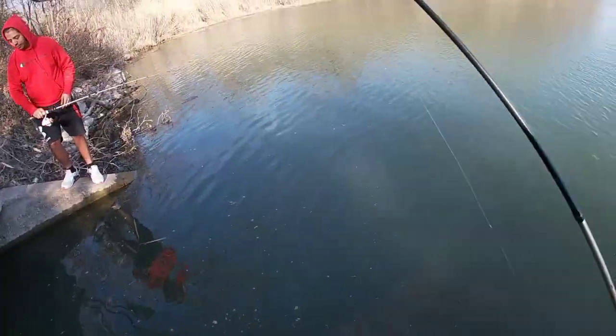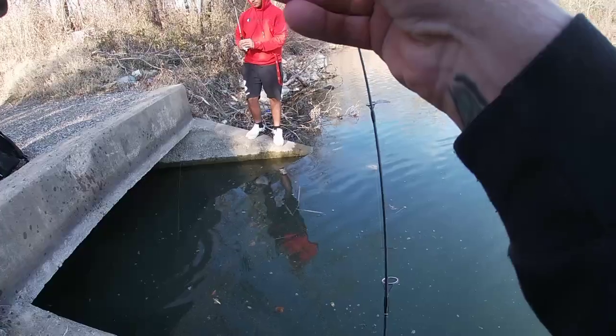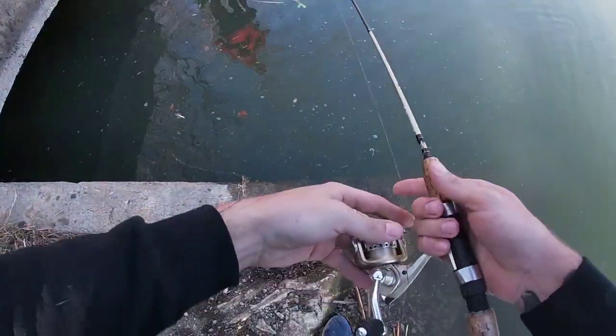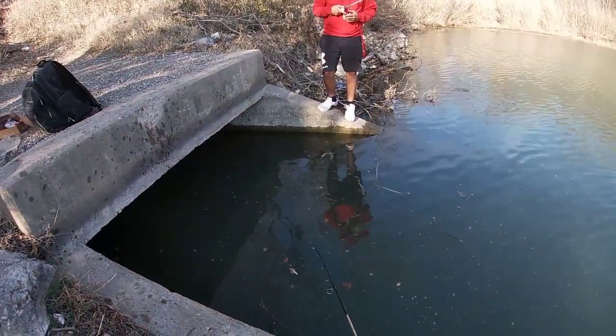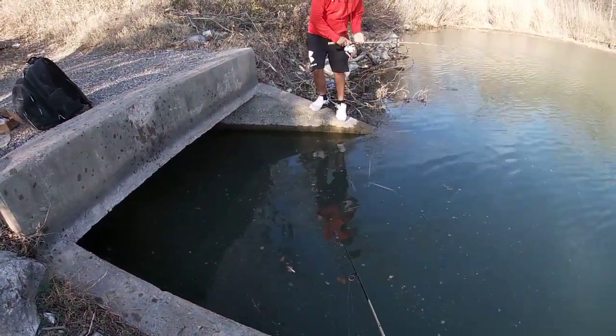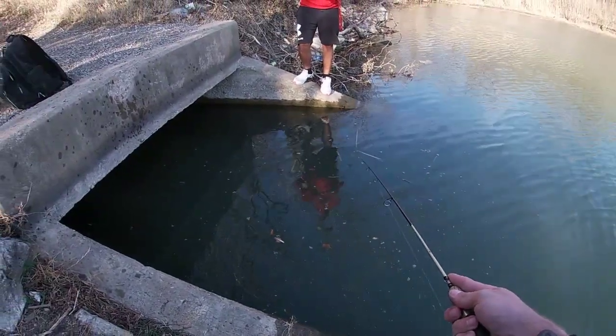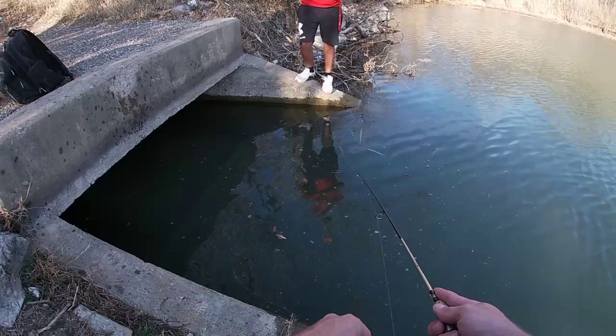Get it, man. Cast her underneath there. That's not how you do it. How you do it? Like this. And then you give it a little pop. And once you give it a little pop, one should grab it. See? I had one hit it.